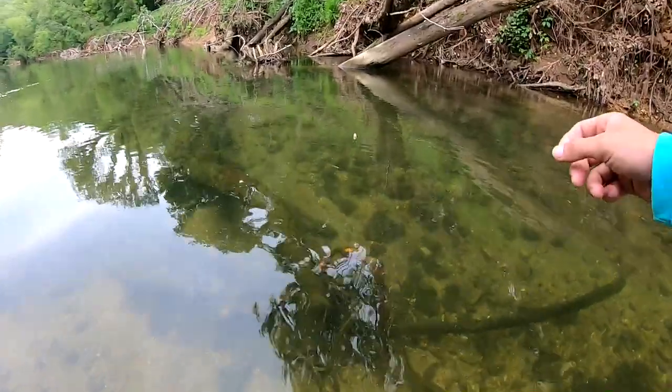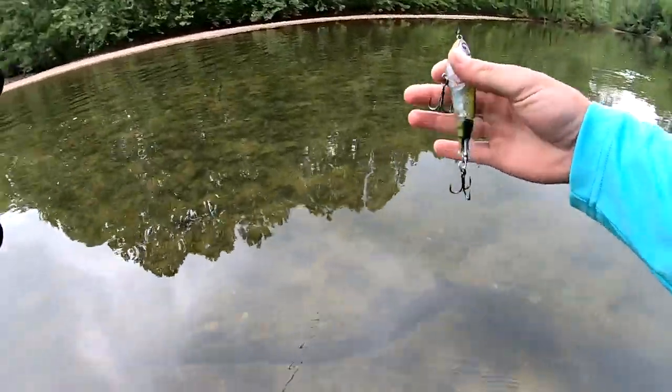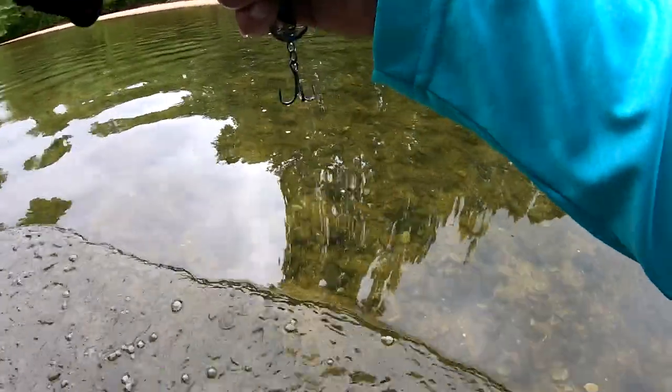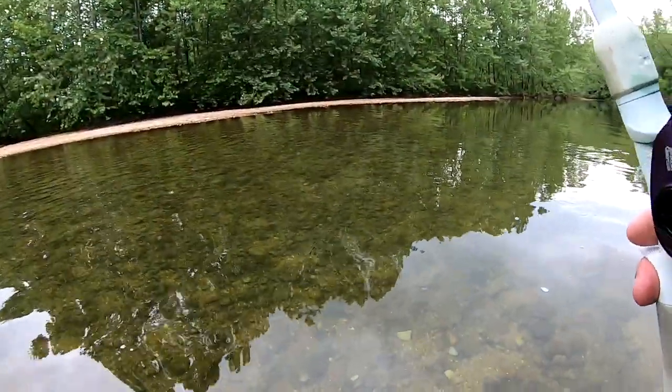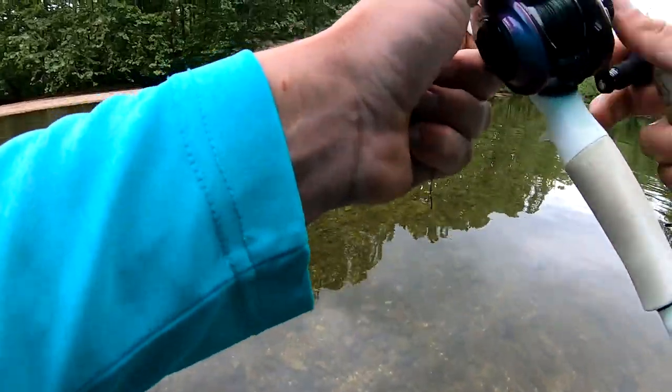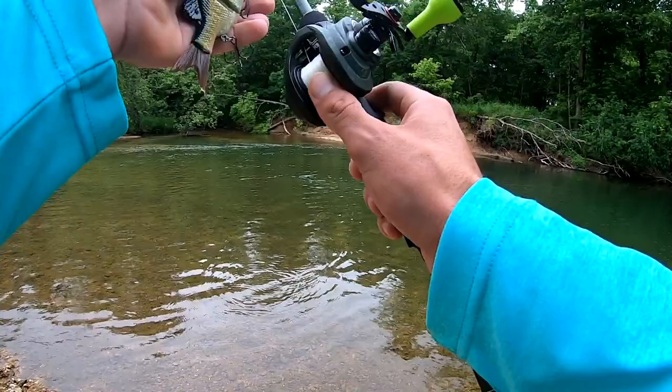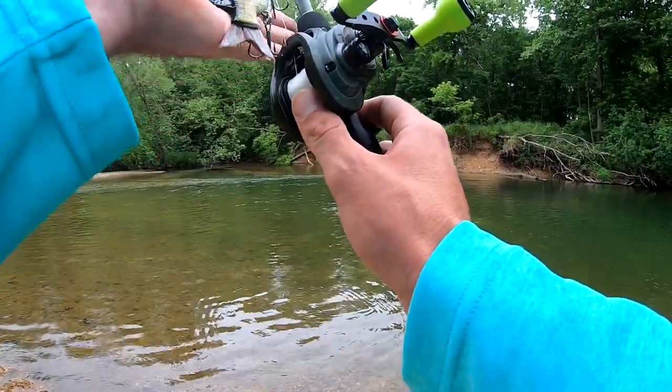Dang, Whopper Ploppers float, because I just broke it off. Broke it off on a tree branch that fell into the water. Thankfully they float. I don't have another 110 with me. Tie this back on and we'll get back to work. I don't know about this lure. I might have to get the Magslowl out.